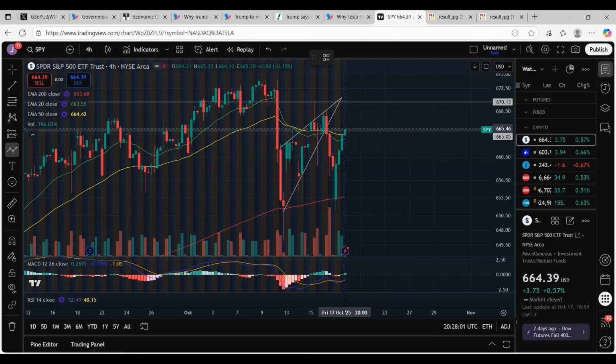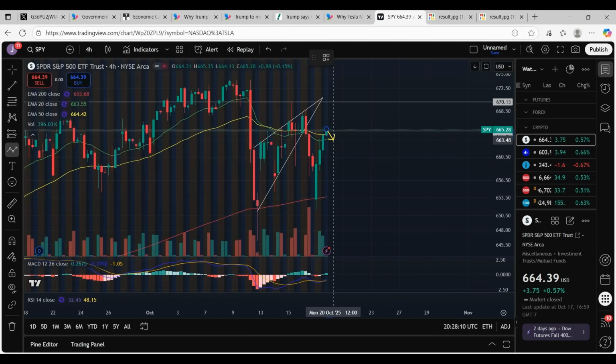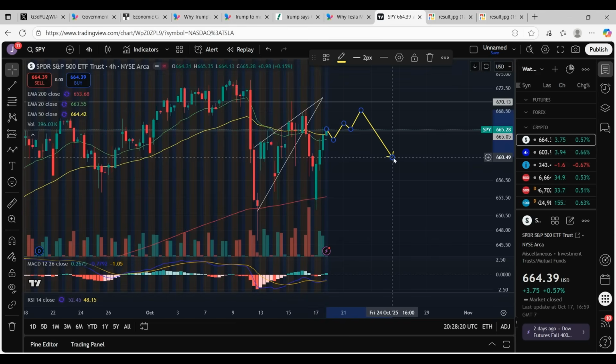That means that instead of just dumping straight down, we have to lose 653 to be really, really bearish. We're going to likely not do that. We might see SPY kind of dip and then start bouncing and slowly go for 668 to 670. But then once we hit 670, I'd be very careful since we got 1, 2, 3 rejections here, and we could be getting another rejection off that.